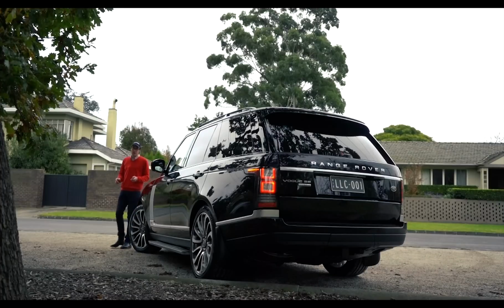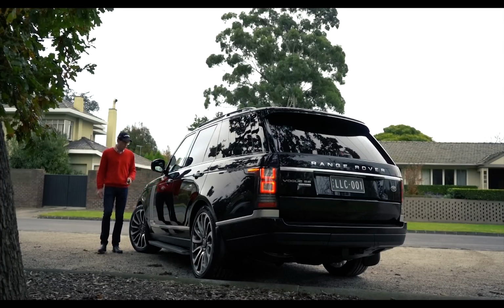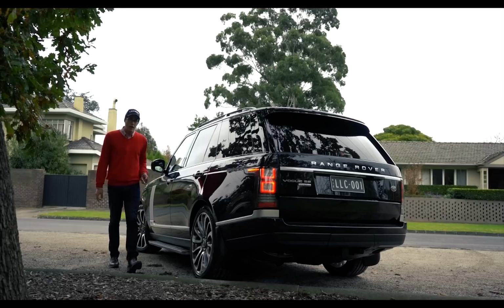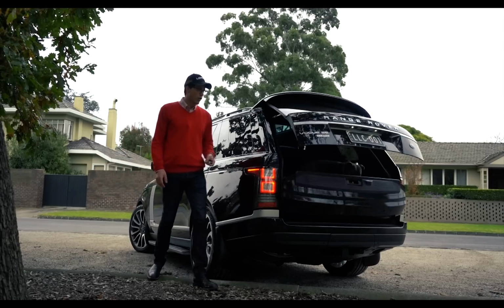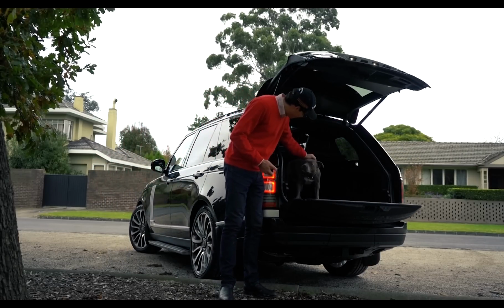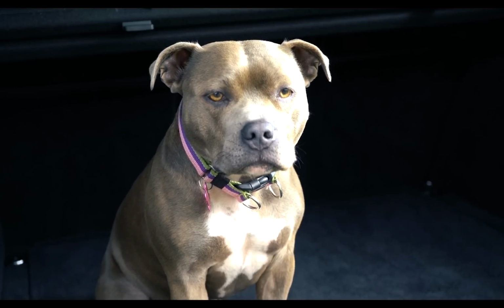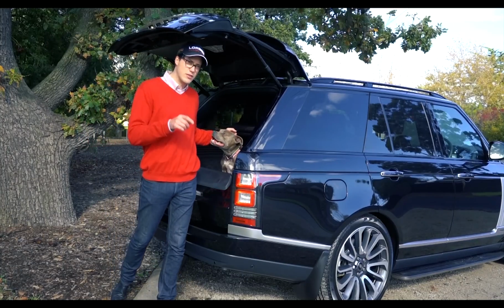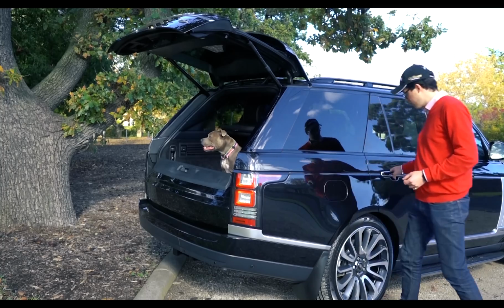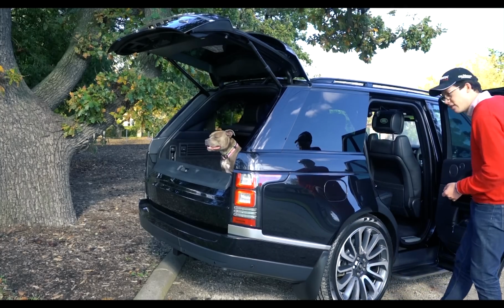Now in the styling department, this Range Rover is business as usual. We've got the clamshell bonnet, the sage line that follows the road parallel, and enough room in the boot for a very happy dog. You loving it, doll? Yes. Now we've got Dolly loaded up, it's time to see what life is like in this Range Rover, starting from the back seat. Take a look at that.